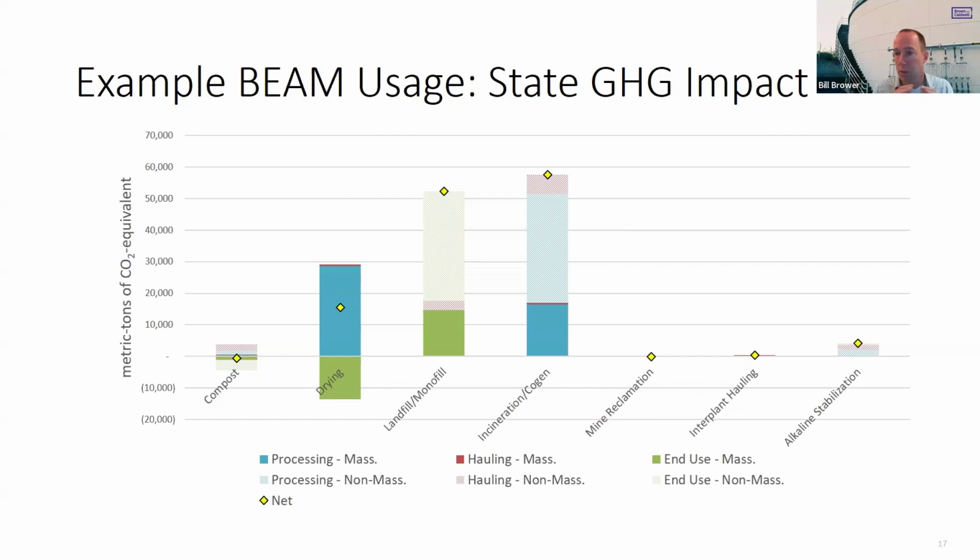And so we took the statewide data and did the calculations in Beam that Andrew was showing. Typically you're doing it for your own facility, but here we're just aggregating all the data, and we had the hauling miles and everything. And we were able to calculate both the greenhouse gas emissions and any sequestration value that we had, and then get the net, that's the yellow diamond there, of different approaches to managing biosolids. Is there another slide after this, Jeanine?